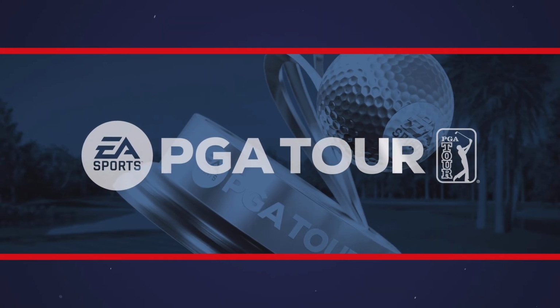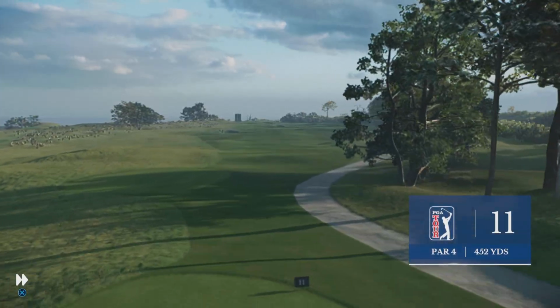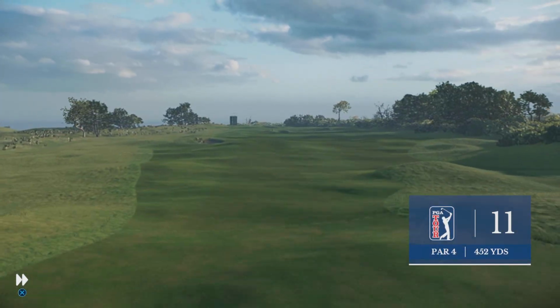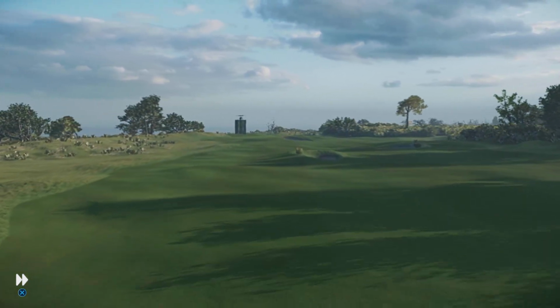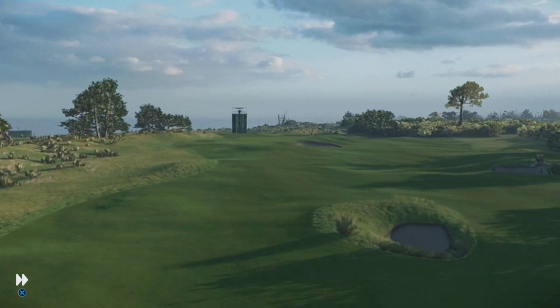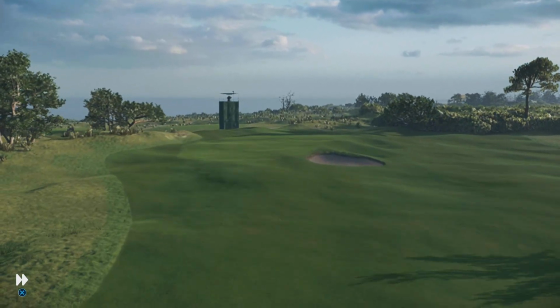On to the 11th now, a par 4 at 452 yards. Best to keep it down the middle or to the right off the tee. That leads to an uphill second where you'll most likely have to take it right over that bunker that guards the front right portion of the green.